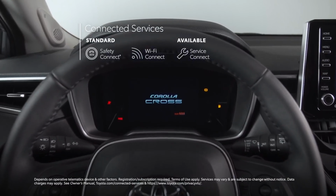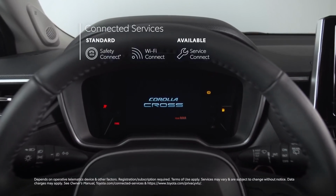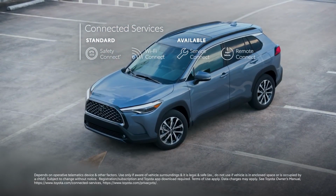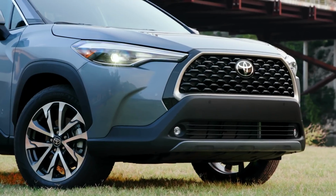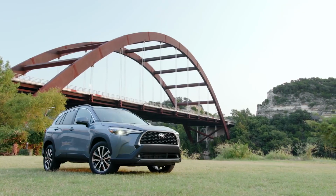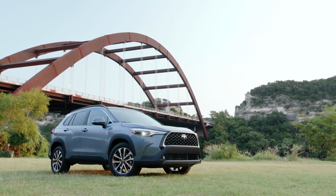While LE and XLE grades can be upgraded to include trials for Service Connect to keep you and your dealer on top of things, and Remote Connect to provide great vehicle functionality right in the palm of your hand, like starting and stopping the engine and locking and unlocking the doors. Yep, it's all right. We've all been there before. Can't quite remember if we locked up when parking.